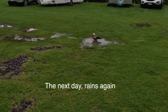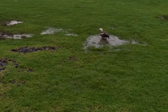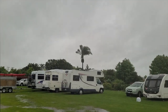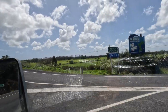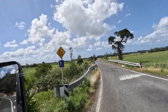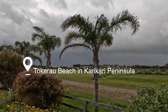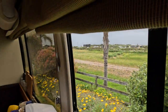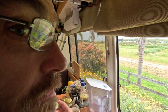It's been a very wet spring in New Zealand. Sun is up for now. We are on our way to the Karikari Peninsula to do some fishing and camping with our bus and the little car. Not again. The stormy weather keeps following us. Very dark sky.